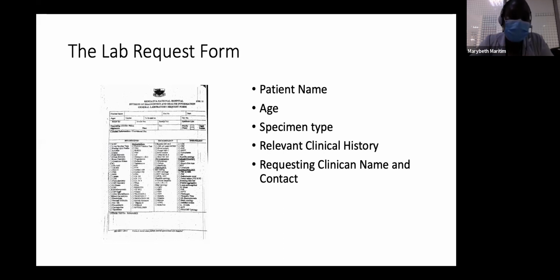So every detail in this form is important, especially in the microbiology lab, because these are important things that even help the lab to focus and narrow. And if, for example, they are isolating an organism that is unusual, then they can say, with this clinical history, this organism doesn't really affect this area and therefore may not be significant.